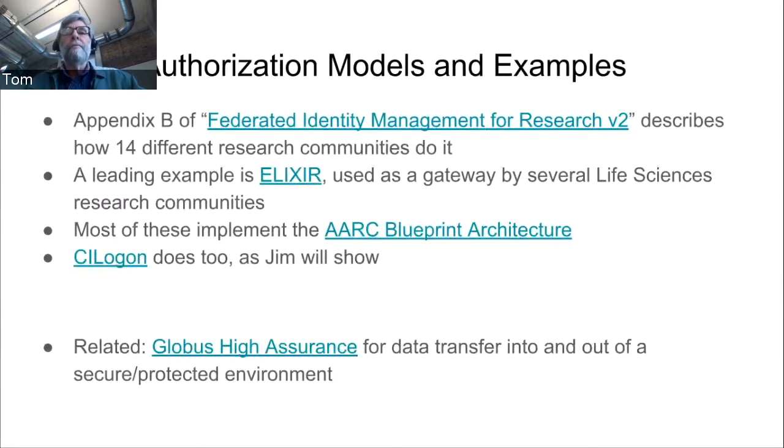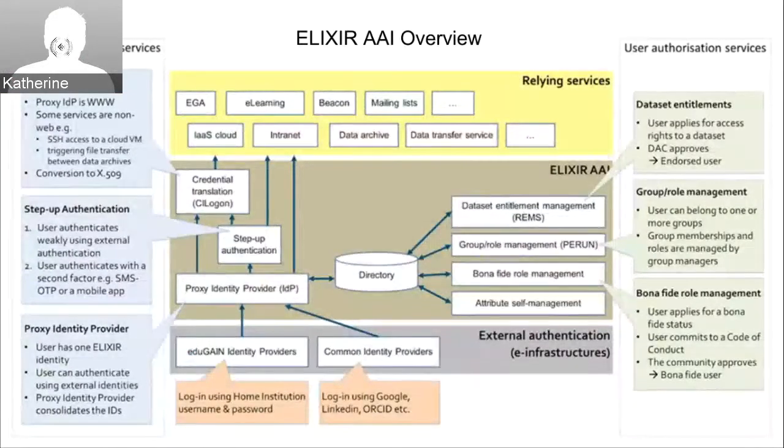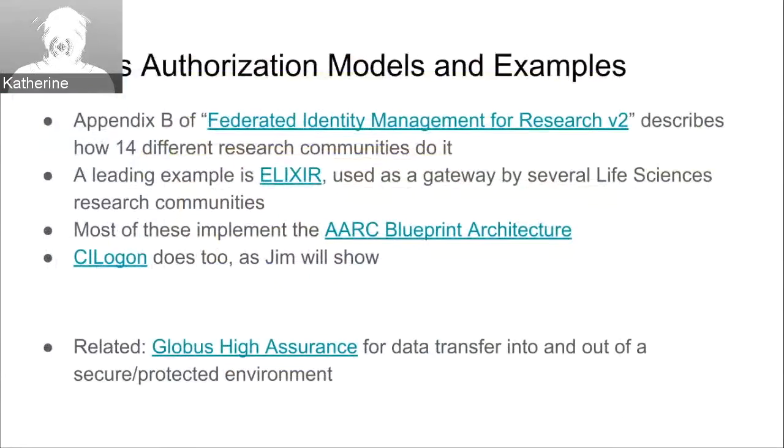Jim, quick question for you. Yes, Tom. Before you go on too far, there was one question, and I think this current slide might have answered it, but just in case it doesn't, Donnie asks, what is a good resource for getting started with R&S attributes? I collect these attributes for my gateway with a custom sign-up form. Would these examples offer that?